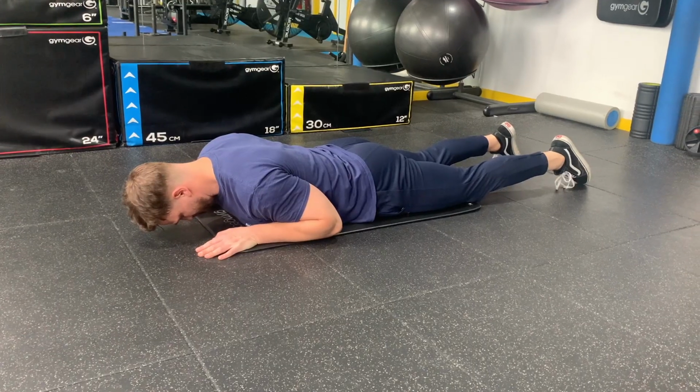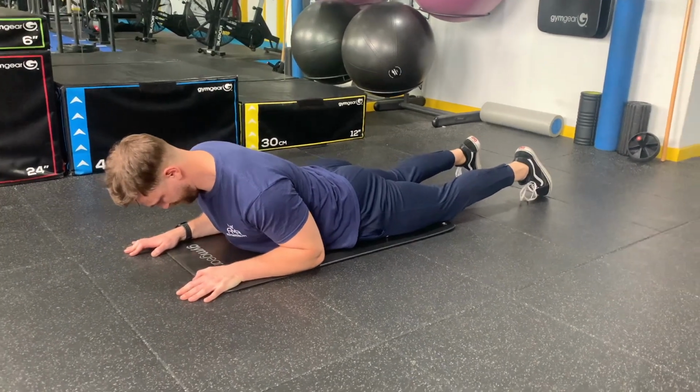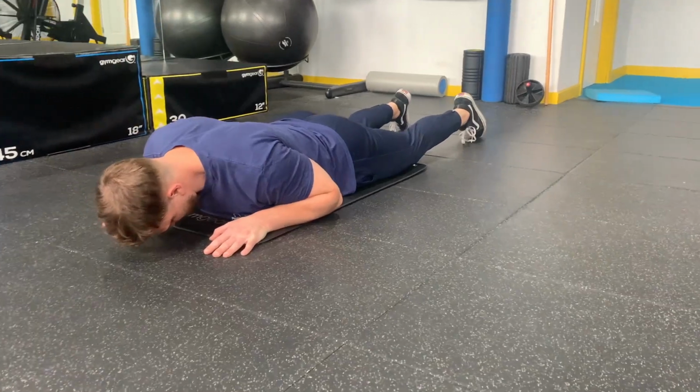Number 2 is the cobra. This is where you'll lay on your front and push yourself up with your arms while keeping your pelvis towards the ground.